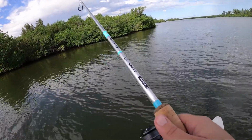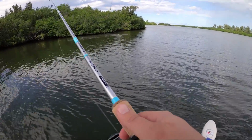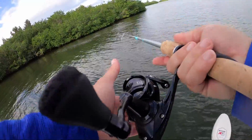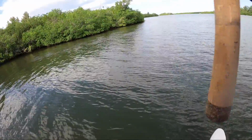Little jack frenzy. So funny watching these tiny little jacks just murder glass minnows and stuff like that. You could throw up a tiny lure, like anything, and just catch those all day long. Like I'll skip this little prawn up in there and they'll just jump all over it. Doesn't mean I'll catch one, but they'll jump all over it. Like I've just been hit like 45 times in there already.